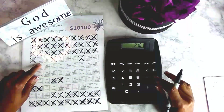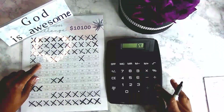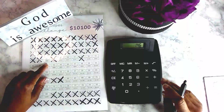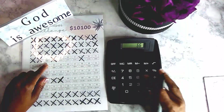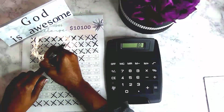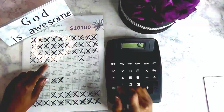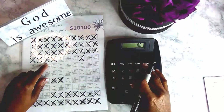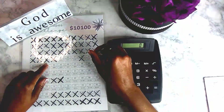Envelope number 32 has $64. Envelope number 33 has $66. Then we're gonna go over to envelope number 80. Envelope number 40, it has $80 in it. And that gets us to a zero balance.